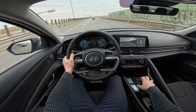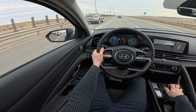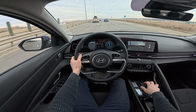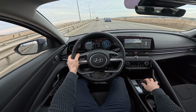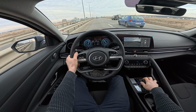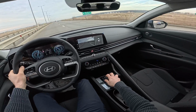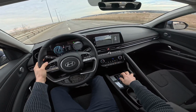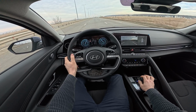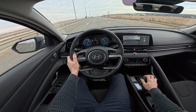Today it's a little bit windy outside, but inside the cabin it's relatively fine. You hear a little bit of wind noise, but nothing serious. You can see we go to 120. We will drive a little bit at 120, so to simulate the highway consumption.